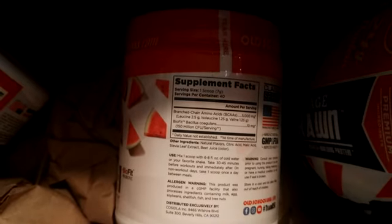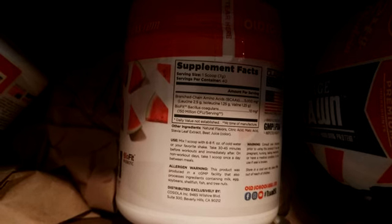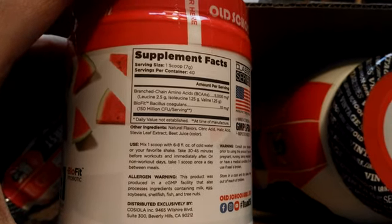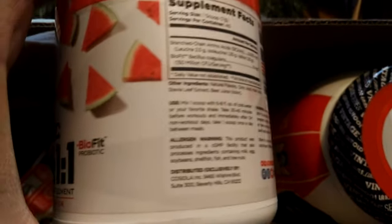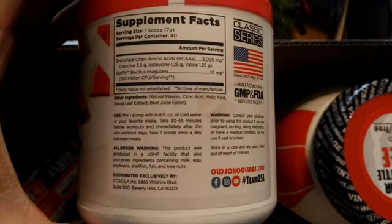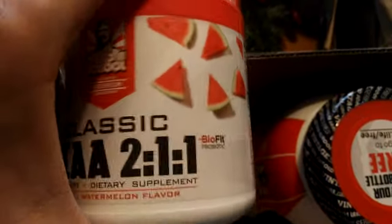Branched chain amino acids 5,000 milligrams with leucine at 2.5 grams, isoleucine at 1.25, and valine 1.25. And BioFit Bacillus coagulans. I'm not sure what that is. Bacillus coagulans sounds like a kind of bacteria. A probiotic, I figured. With a probiotic. Interesting. I wonder why. But nevertheless, there you go.